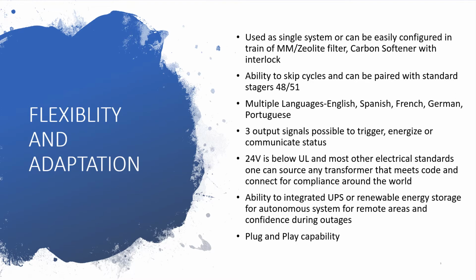Flexibility and adaptation. You can use the NXT basically as a single system or multi-system, but one area that most people don't seem to realize a real big benefit with this controller is the most common train or skid of water treatment would have a multimedia or zeolite filter, a carbon filter, and then a softener, usually leading into a different type of water treatment system. It could be a DI, it could be an RO, it could be directly to some kind of process. But you can basically interlock these systems in a train as well.